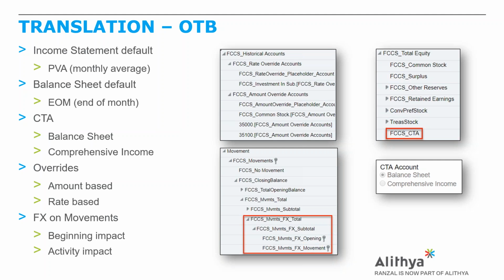In terms of overrides, like I mentioned, you can configure your accounts for historical or amount-based overrides. The calculations are also included to go along with that, so there's no scripting or no calculations that you have to actually write to perform that override functionality. In addition to that, like I mentioned, there is FX on the movements too, so it calculates this in a couple pieces. Both the opening impact, the change in the rates between the opening rate and the current end of month rate, and then on the movement, which is the difference between the current end of month rate and the average.